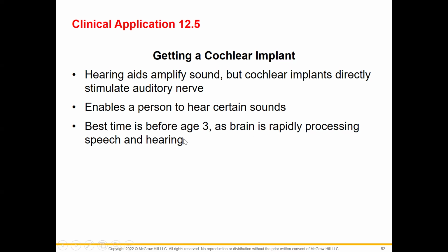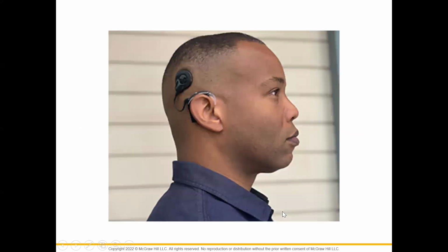So, best time to get a cochlear implant: before the age of 3. This is what a cochlear implant looks like if you've never seen one. It looks sort of like a hearing aid on the ear portion, but then you have the cochlear portion that is basically attached to the person's skull, and there is a wire or some part of this device that is implanted in the head and attached to the nerve so that it can stimulate that nerve and allow the person to hear sounds.